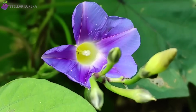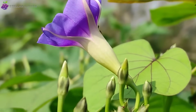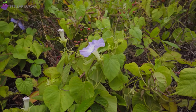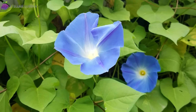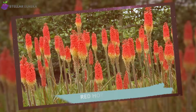This color-changing ability has made it a symbol of transformation and renewal in folklore and art. Despite its ethereal charm, this plant is not without controversy. In some regions, morning glories are considered invasive due to their rapid growth, while their seeds contain compounds historically linked to hallucinogenic effects, leading some stores to restrict their sale.